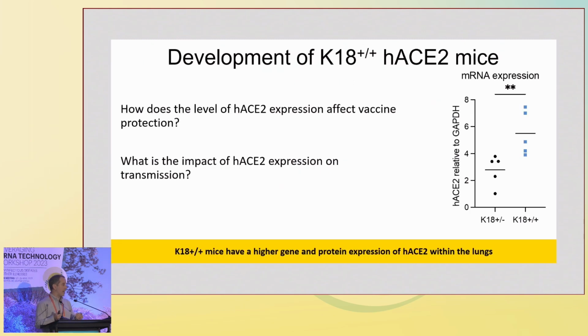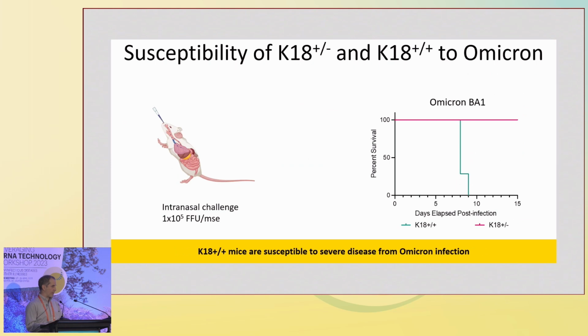So in this particular case, as we now have these Omicron variants, we developed a new strain of K18 mice. They're pretty much K18 homozygote mice. Other people in the lab wanted to ask questions of, how does the level of human ACE2 expression affect vaccine protection? So we know that human ACE2 expression varies in the human population. When you develop animal models that have varied human ACE2 expression levels, how does that affect your ability to protect? And how does that affect transmission? These are two questions that are still ongoing in the lab. I'm not going to address them now, but this animal model certainly does allow us to start addressing that question.